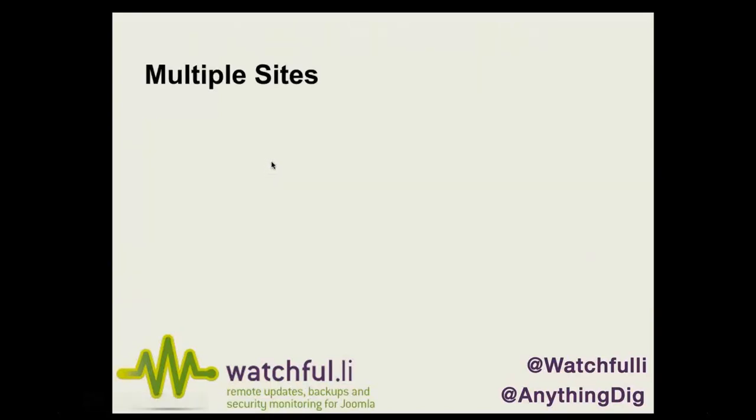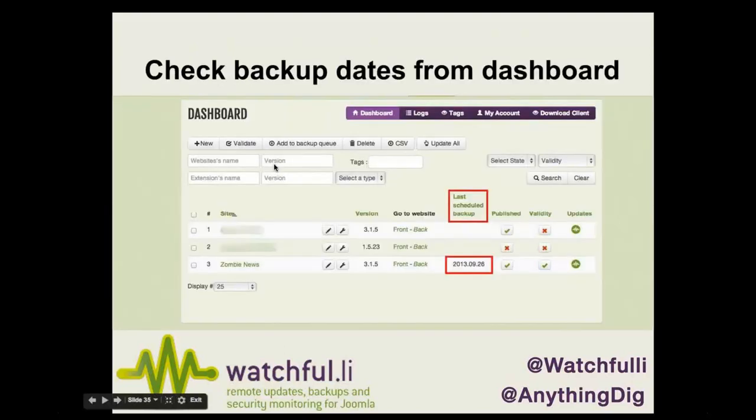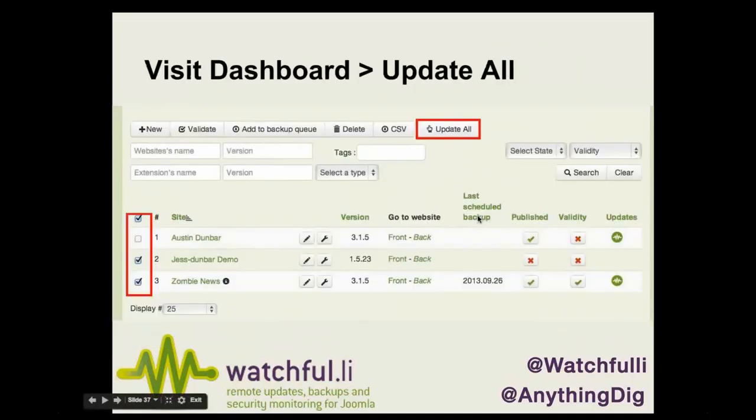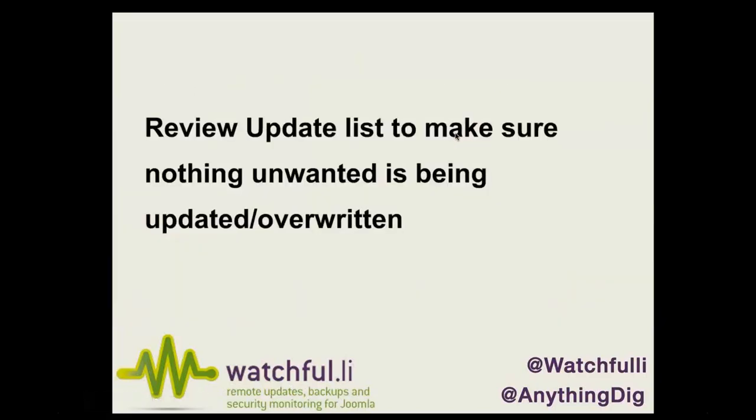Multiple site management is fairly close to the same process. You'll always check your last scheduled backup and click your site and click backup. For the Joomla installs, you can click the multiple sites and click update all. So in 2 clicks you can have all of your Joomla installs updated. Make sure to review your update list. Nothing was updated or overwritten.